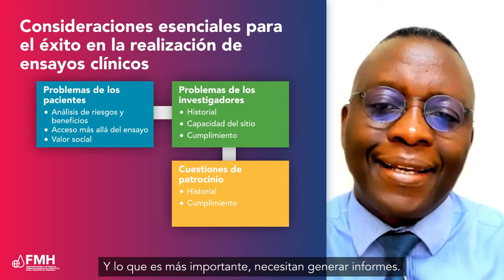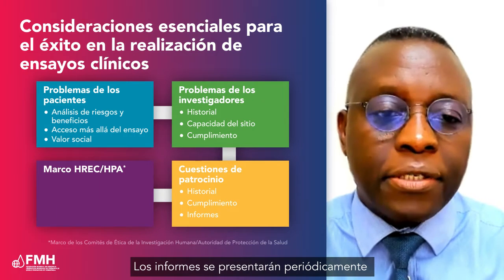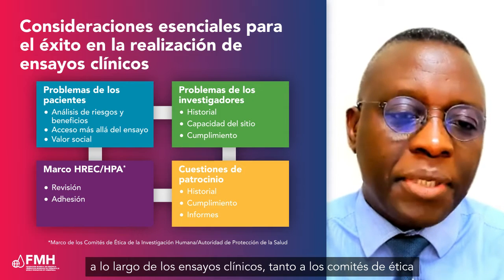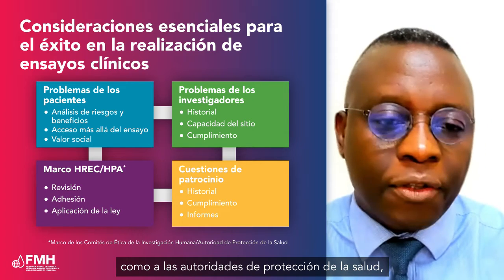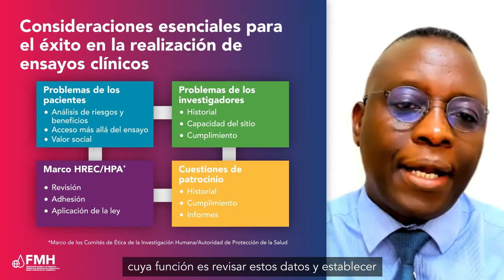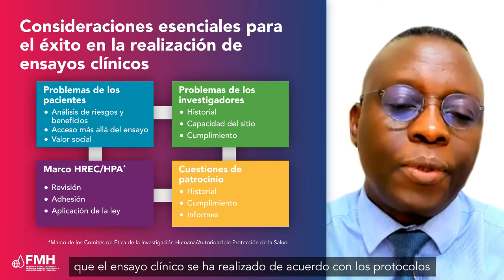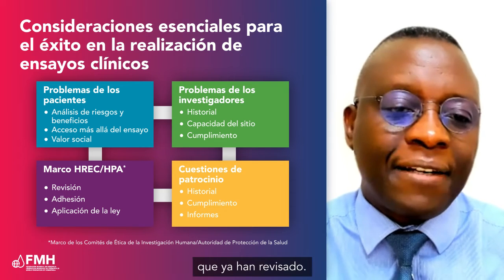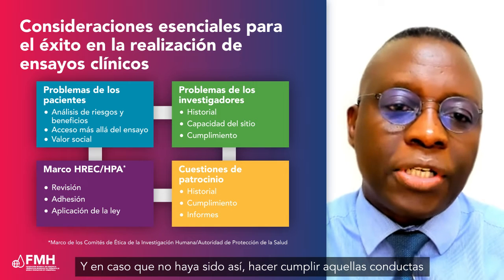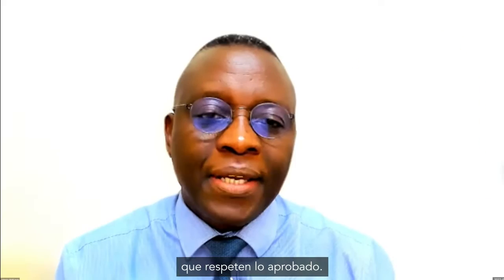And more importantly, they need to generate reports, which reports will then on a regular basis throughout the clinical trials get presented to both the ethics committees as well as the health protection authorities, whose role is to review this data and to establish if in fact the clinical trial was conducted according to the protocols that they've already reviewed, and if not, to enforce that such conduct in fact is according to what they've approved.